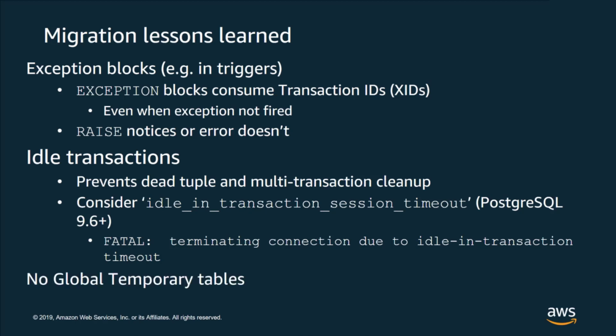And the use of global temporary tables: global temporary tables are not present in Postgres. If we use temporary tables, there are different methods to do that, but creating and dropping those creates a lot of churn in the database, where we're creating the table, filling it with data, and then dropping it at the end. So there are other ways to do that, such as deleting the rows instead.